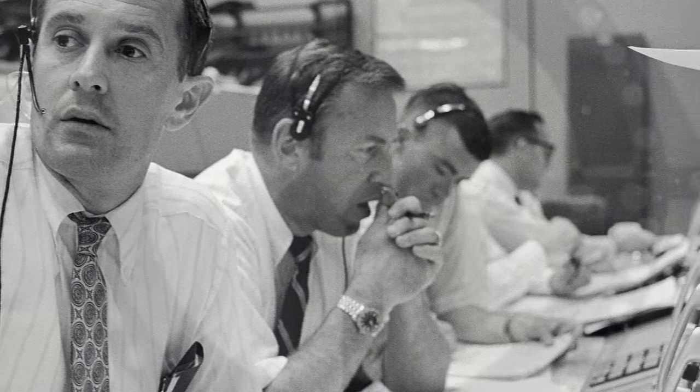Roger 11, this is Houston. Understand, 12 latches locked. And that was Buzz Aldrin reporting that all 12 of the latches in the docking mechanism had locked.